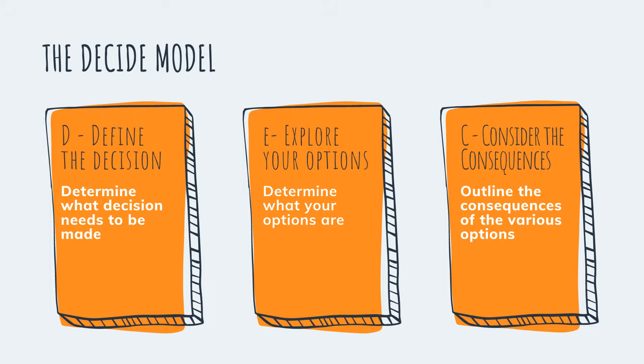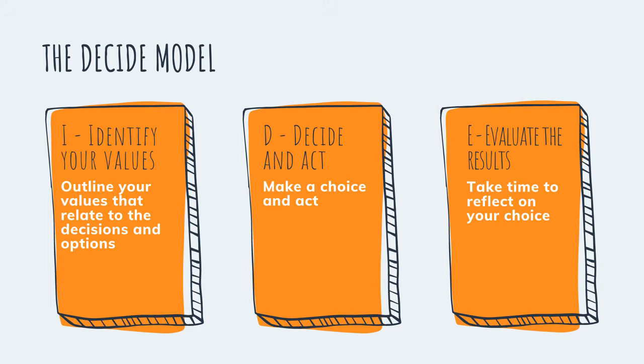And then C, consider the consequences. We want to outline the consequences of the various options. So we want to think, okay, this is the decision. I have option A, B, and C. And then look at, okay, what are the consequences if I choose A, if I choose B, or if I choose C? Then I is to identify our values. This is when we outline our values and we determine how they relate to the decision that needs to be made and to the various options that we have.